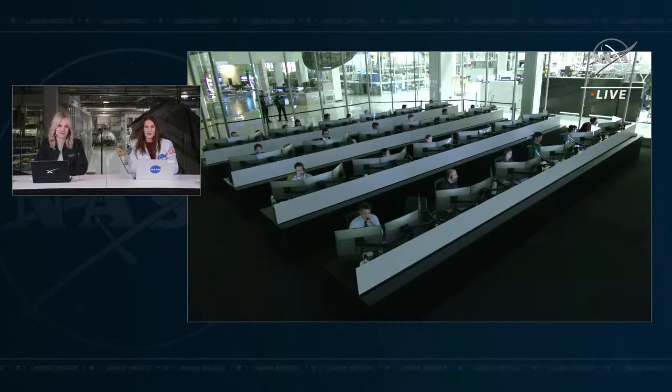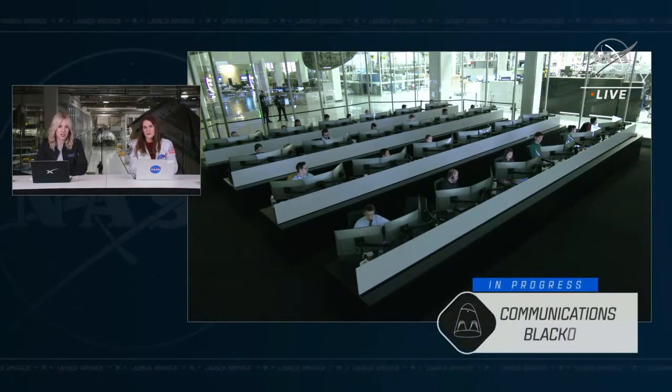Again, we are in that communications blackout period. It's just begun. That's right. We're expecting that to last about 7 minutes due to the formation of plasma around the spacecraft. During that time, no vehicle telemetry is received by mission control or the recovery team, and no external commanding of the vehicle or voice communication is possible. As a reminder, Dragon is designed to fly itself, though.